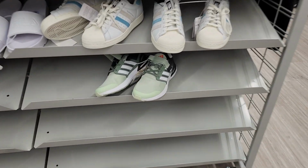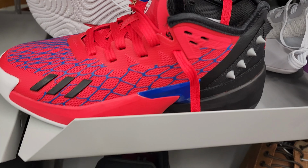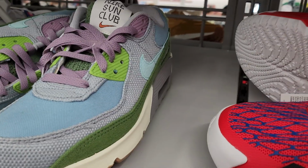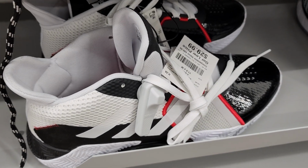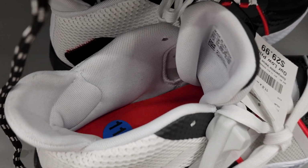Oh, some of the exclusive Adidas. We got Spider Mitchells. We got Air Max right here. Next Sun Club. Classic Reebok right here. See? Donovan Mitchell's. I don't know what these are, but these look really nice. Too big for me though.